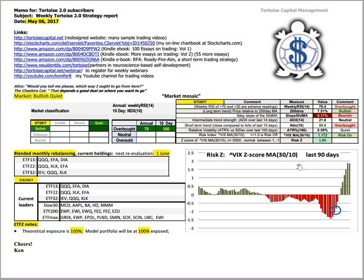You can see here the blended monthly rebalancing holdings for ETF 13, 22, and 32, with technology and Europe in the lead, and the Dow 30 close behind. And then in the current leaders section, you can see the leaders as of closing price on Friday, no change. And then among the leaders among the Dow 30, ETF 200, and ETF Max. In the ETF Max, it's important to notice the strength in Europe with Greece and Poland represented, along with Italy, EWI.